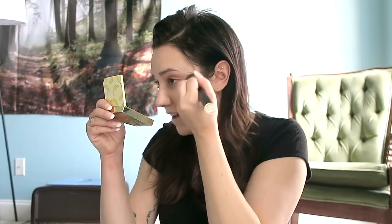Okay, and I just kind of do little swipes and then buff, like swipe and buff, you know? And then where there's any streaks, I just kind of buff in a little bit smaller streaks, you know what I mean? To kind of get those little stripes away or those little brush marks away. Okay, so that's how that looks on me. If you can tell anything, I don't know what you can tell.